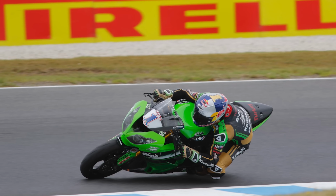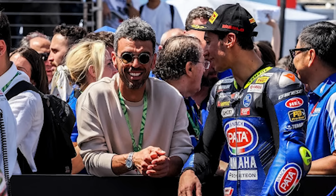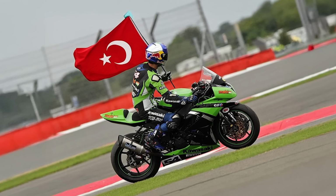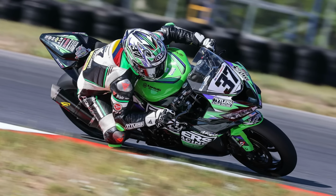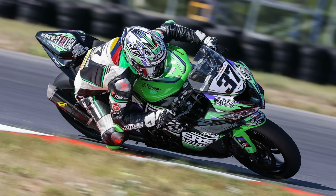The last time a Kawasaki won the championship was in 2016 with Kenan Sofuoglu, who is the manager of Toprak Razgatlioglu, you might have heard of him, aboard a ZX-6R. There's still quite a few ZX-6Rs racing in MotoAmerica Supersport as well, with it being one of the few 600s still left on the grid amidst the R9s, V2s, and GSX-R 750s.